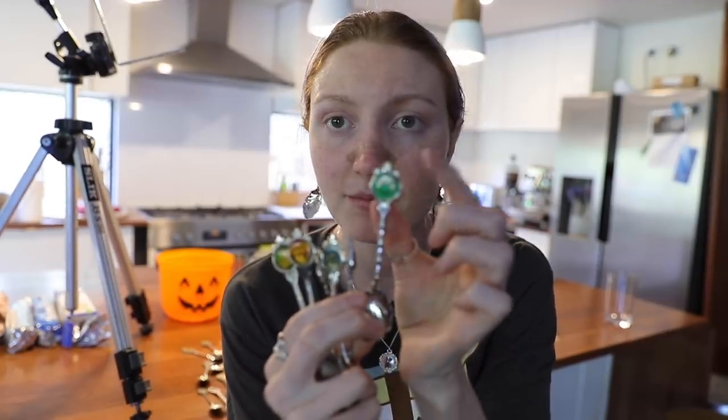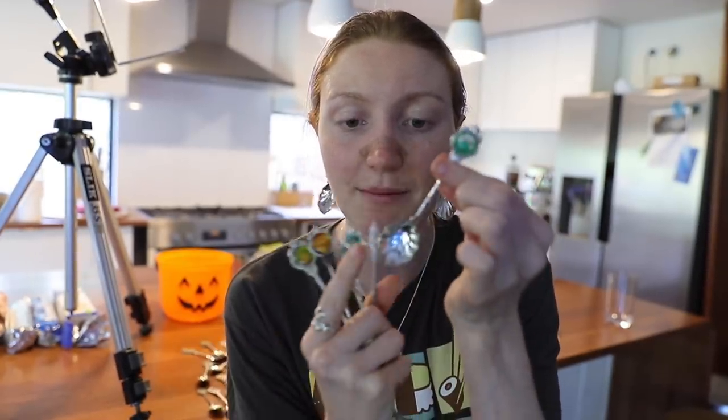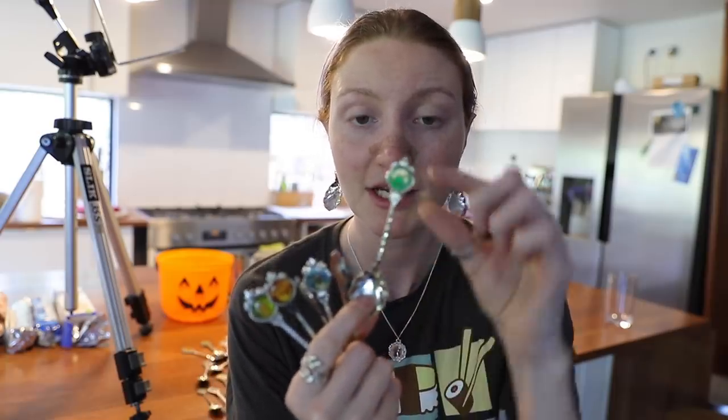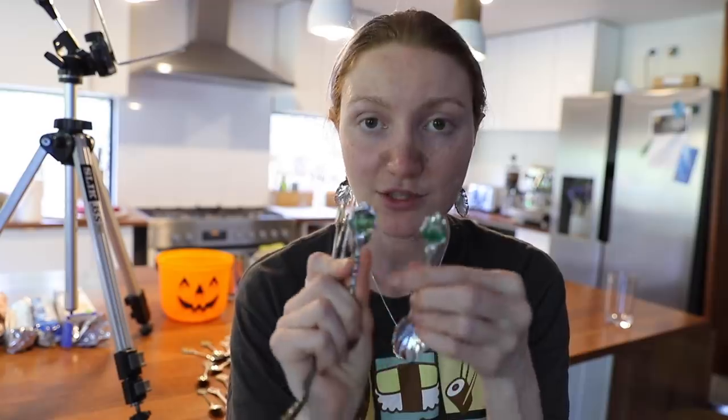So anyway, there's six spoons here that all have the very top of them exactly the same. Even though the shape of the spoon itself is different, and even though the design on the handle part is different, the top of these six spoons is identical. So we've already got some little experimental ones on here.